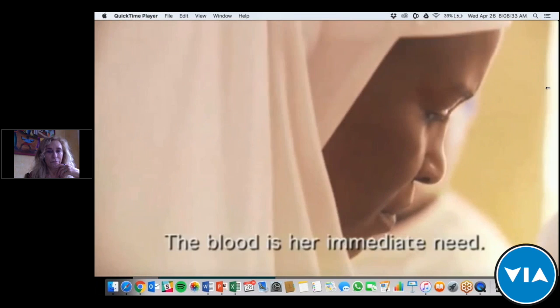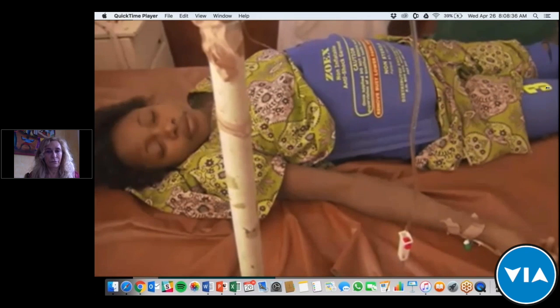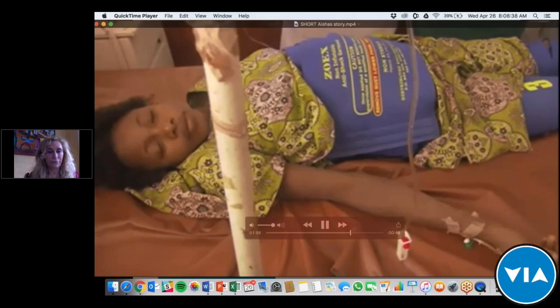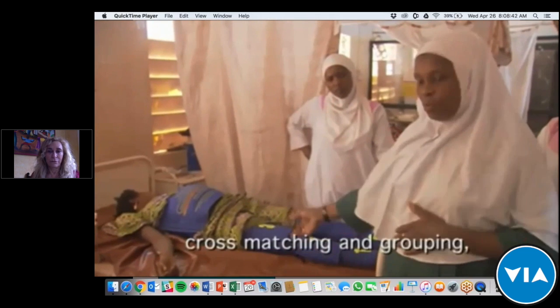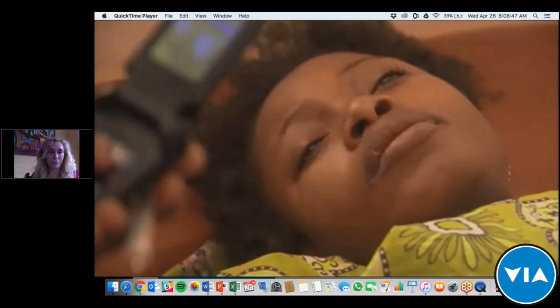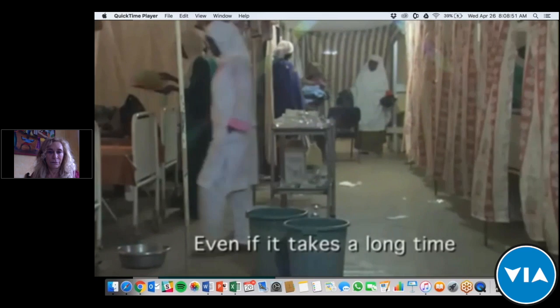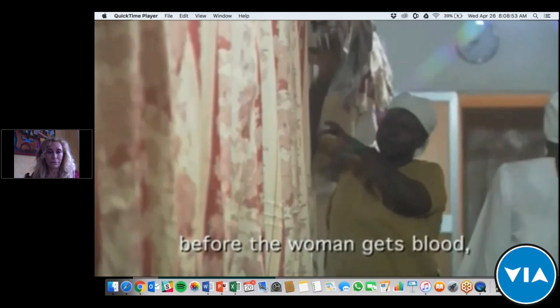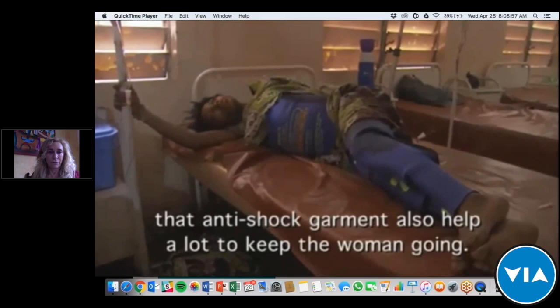The blood is her immediate need. They haven't got blood yet. We took her blood sample for the relation to go for blood cross-matching and grouping, but still yet you can see how many hours ago? No blood yet. Even if it takes a long time before the woman gets blood, that anti-shock garment also helps a lot to keep the woman going.